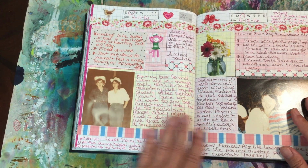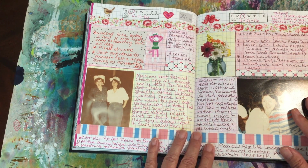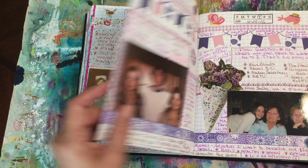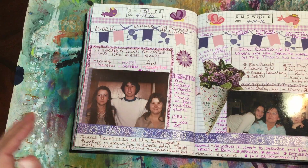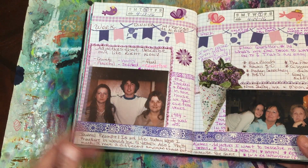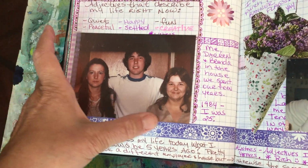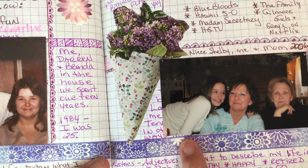That's one of the things I love about going back through my journals: I see all this stuff that I still have that I know is over there somewhere buried in a bunch of stuff that I need to drag back out. Love this page. I love purple and I love pink, so I really like this page. I cut this out of a magazine. It was like a little cone flower. I think it was Martha Stewart. And there's a picture of me, my youngest brother, and my sister Brenda. And that's me, my mom, and my niece Shelby.